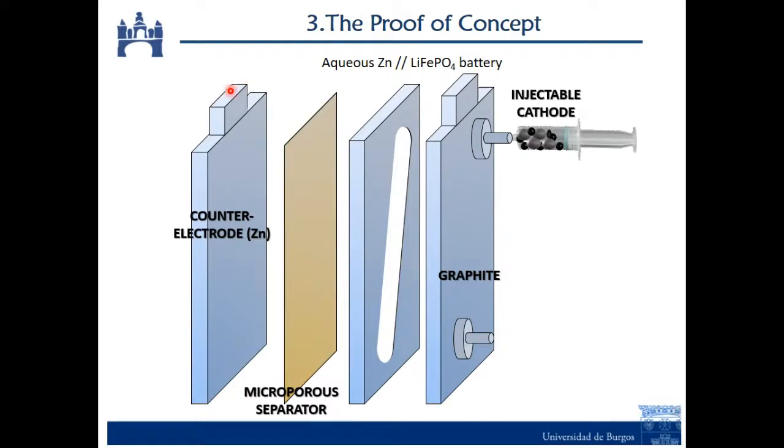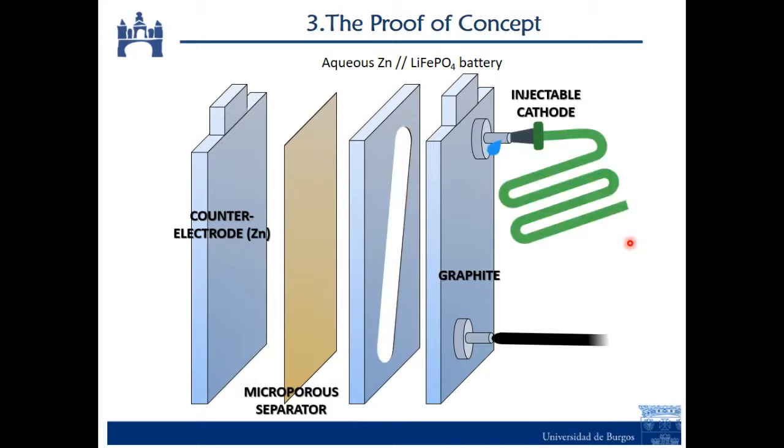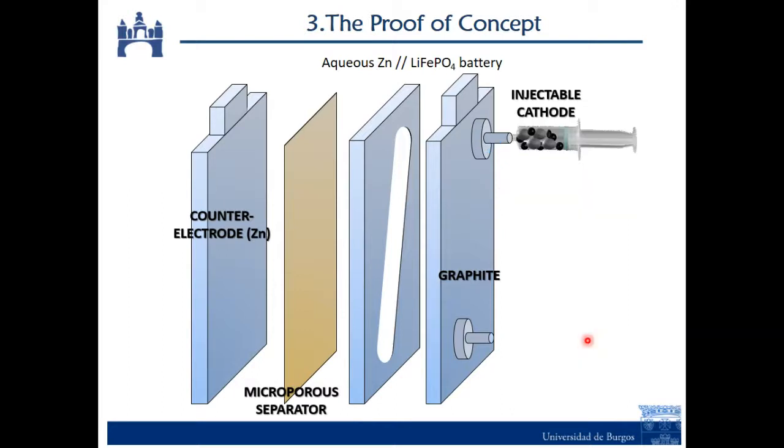So we built our battery. It contains a zinc foil and our porous separator. With a gasket, we define a space which will be filled with the semi-solid, and we fabricated the end plates by 3D printing. We injected the semi-solid electrode, which contains the lithium iron phosphate, carbon additive and electrolyte. We use this battery until it dies, and then we just remove the dead electrode with tap water, and we recover directly the spent electrode, as we call it, and the cell is ready for a new injection.